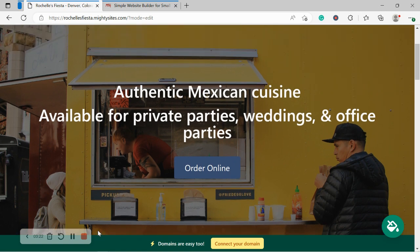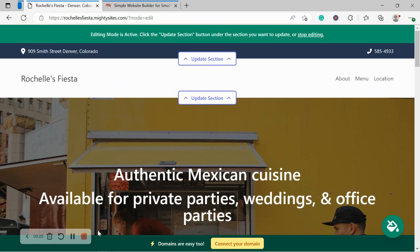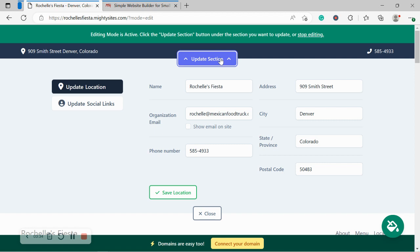You don't need to know coding, you don't need to be a web developer, and you certainly don't need to hire a web professional either to help you out with this. So let's get cracking. I'm first going to head over to update section at the top, start from the top and make my way through.